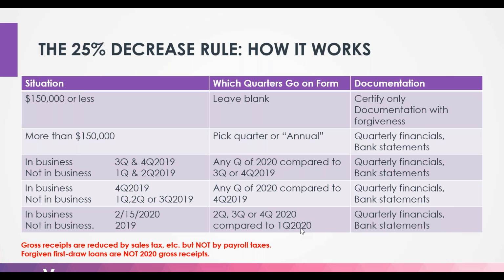Now, what is gross receipts? Gross receipts are the receipts into the business reduced by taxes that are remitted to others, such as sales tax, not reduced by payroll tax. You don't reduce gross receipts by your FICA or your FUTA employer taxes. And similarly, if your first draw loans were forgiven, that is not included in 2020 gross receipts. Forgiveness amount is not included.